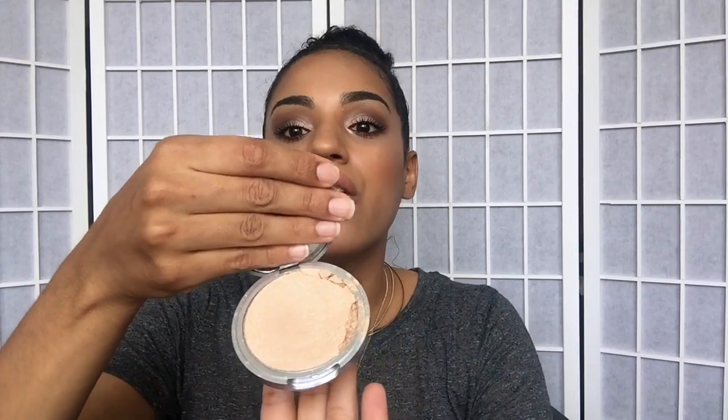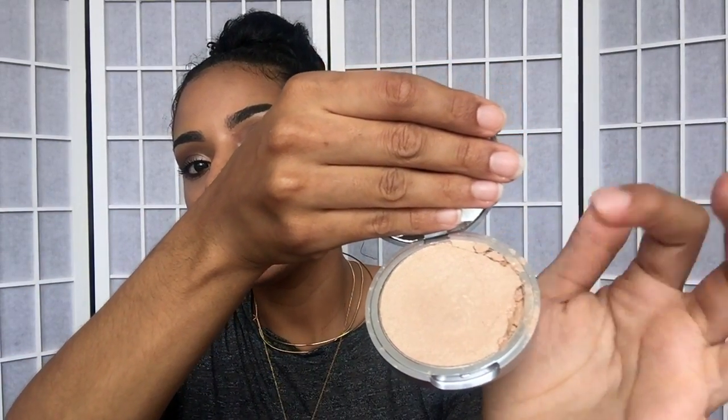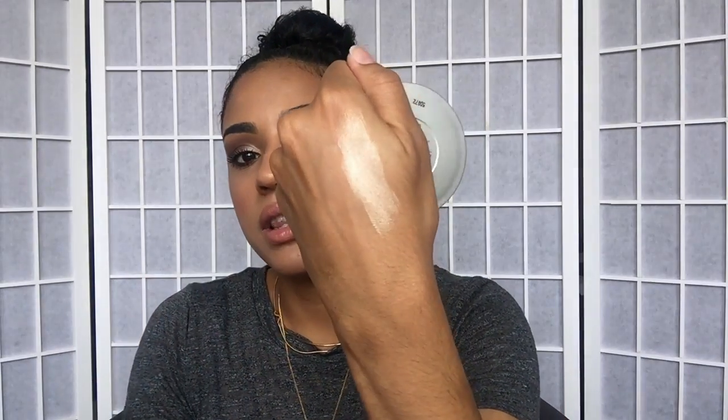I have to be very careful with this, because my daughter got her hands on it, and as you can see, it's all crumbled up along the edges, and if I tilt this down, the whole thing is gonna come apart. So I definitely need to be careful, so I can't show you too well because of that. But this is a gold highlight. I'm going to swatch it for you guys. This is a gold highlight. And this is the swatch right there.